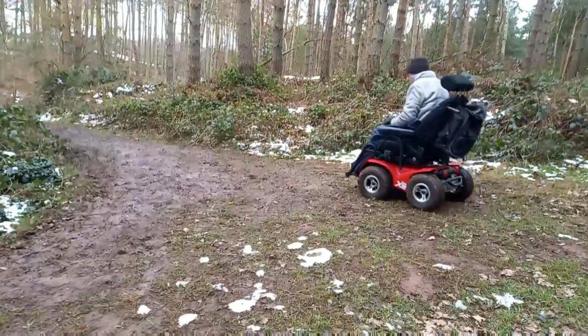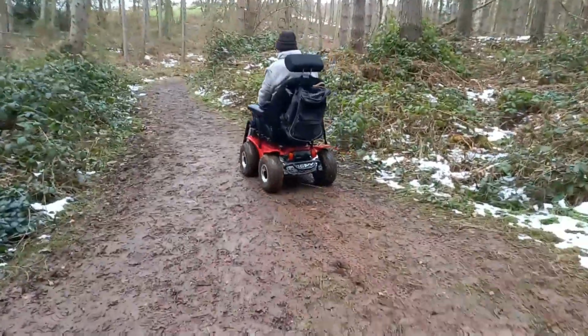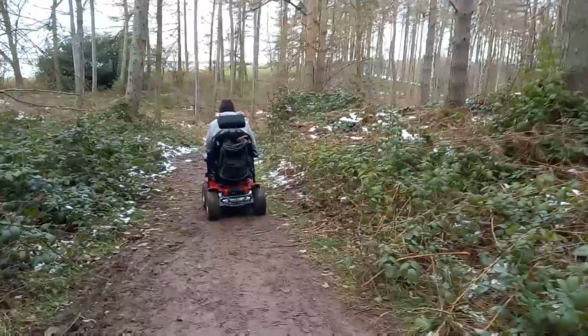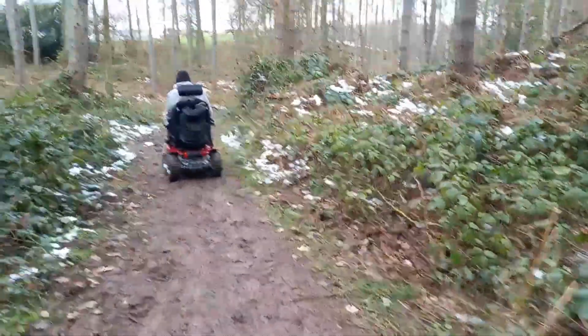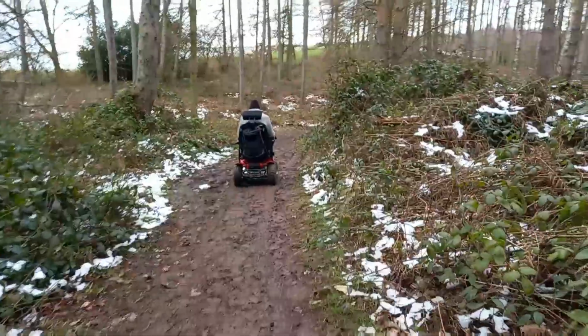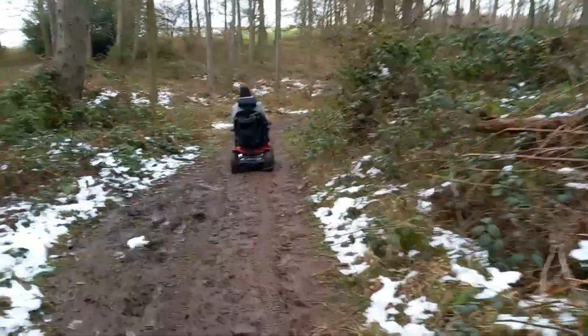Is this the one we're going down, John? Yeah, I think we'll look down this one today. So we'll go down this one. This is just one off the main path. The main paths are sort of gravelled and well maintained, but the ones that are off are just basically into the woodland, you know. You can see it's a bit muddy, a bit boggy.